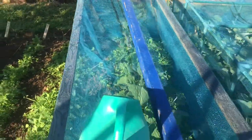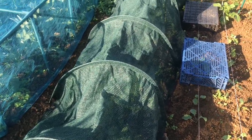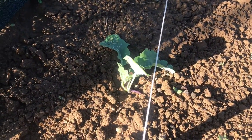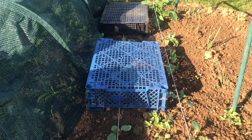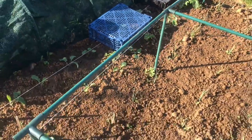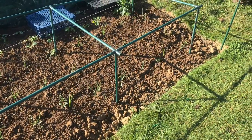I'm going to have to go this side. And then we've got some calabrese, which is doing good. And then under here, there's some cauliflowers my daughter's planted. And this is the other one. Is this the swede, or is this the turnip? They look very much the same. So let me know. And this is the mushroom trays I've been using as a cover just to protect them. And lastly on the end is leeks. And they're looking really good.